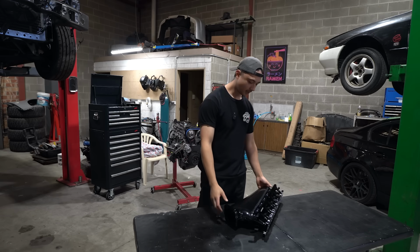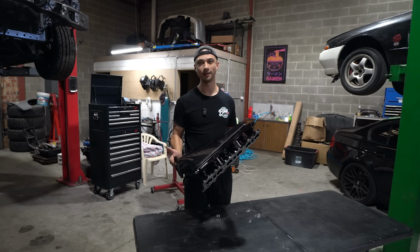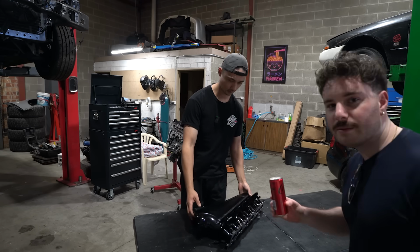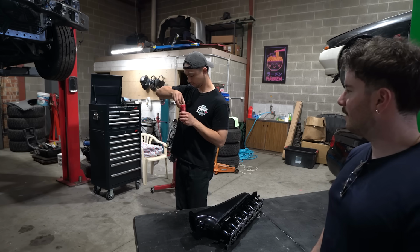Check this out, guys. We have the fuel rail on the eBay plenum now, and I'll show you a close-up in a second, but we fabricated the brackets and it's all good to go. First things first, Coke Zero for the soul. You have to go like this as you crack it.